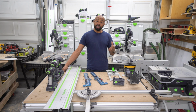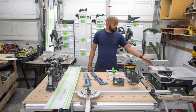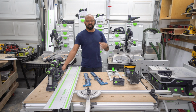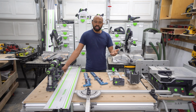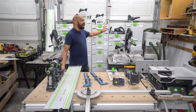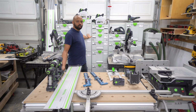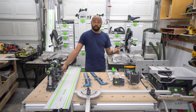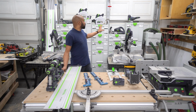The other thing is, right here, you've got the table saw that they've come out with, which obviously didn't come out until recently, but they decided to put it in the Sustainer so that it fits nicely in with the system that you already have. You've got a drywall sander, which I don't have here in my shop, but it also fits in a Sustainer that will fit within this system.